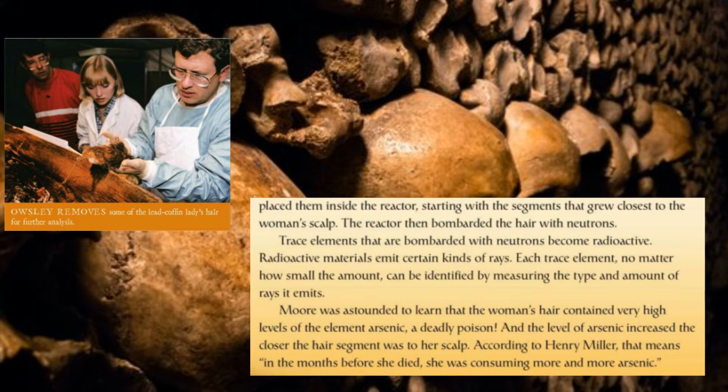Trace elements that are bombarded with neutrons become radioactive. Radioactive materials emit certain kinds of rays. Each trace element, no matter how small the amount, can be identified by measuring the type and amount of rays it emits. Moore was astonished to learn that the woman's hair contained very high levels of the element arsenic, a deadly poison, and the level of arsenic increased the closer the hair segment was to her scalp.